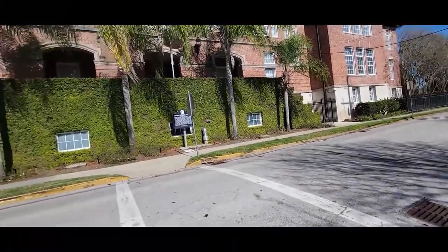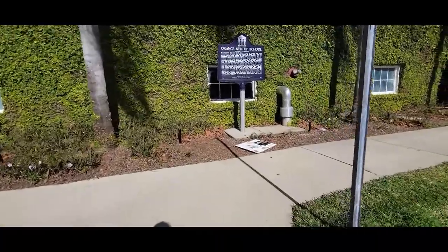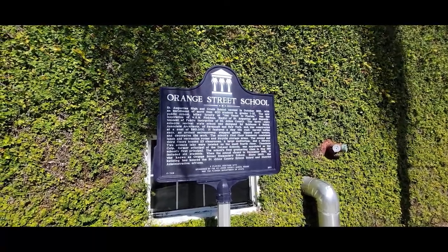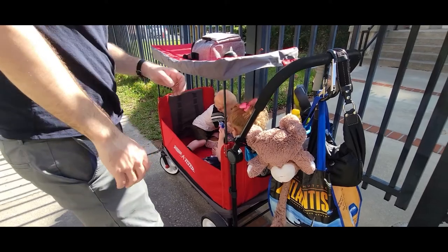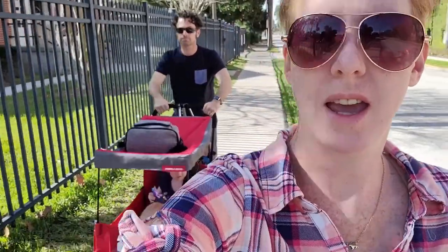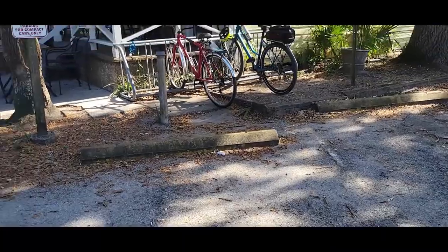Mr. Gov office is done. 1810? 1810, it says? Across the crosswalk. What does it say? Who wants to go to school? So now we are walking, the parking lot's back that way, and we are going to St. Augustine Coffee Cup, whatever it's called. I forgot what it's called. You park the bikes there, but there is a bike rack here.